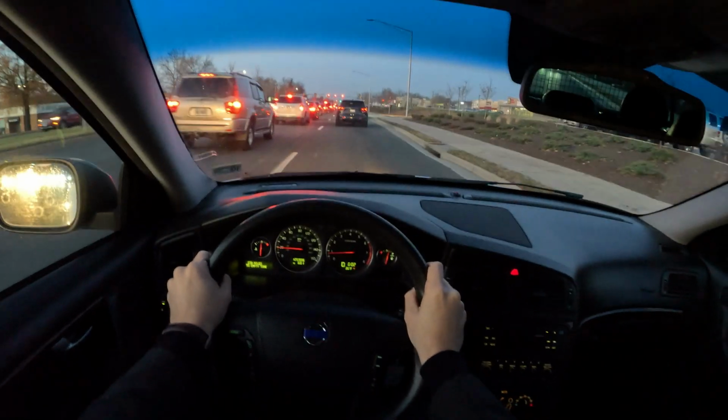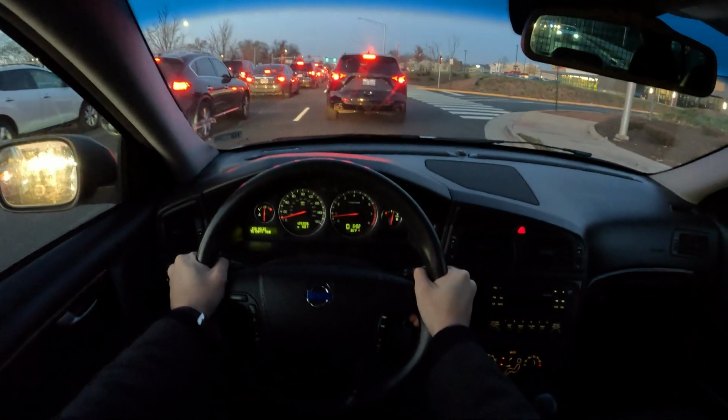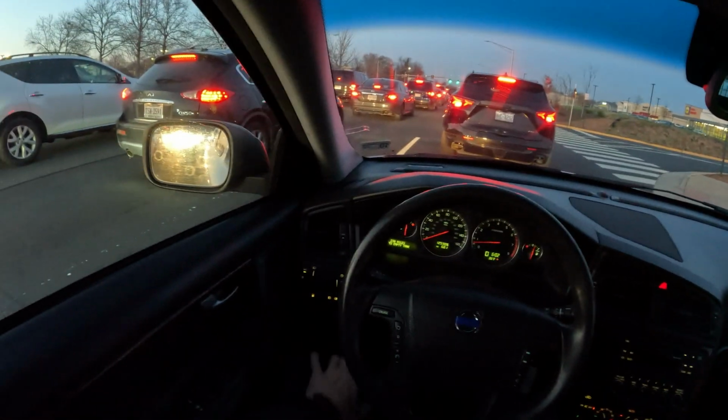It's definitely running in front-wheel drive mode right now. I can just feel it by the torque steer. But it definitely gets going. It for sure gets going. It's a quick little car. We also got our fog lights too.